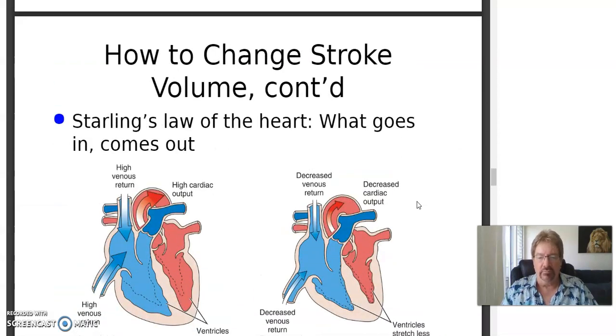Starling's law, what goes in comes out. So if you have a high venous return coming in here through the vena cava, the ventricles stretch more, whoosh, they're going to pump harder. Or then in this case, it's the right ventricle.